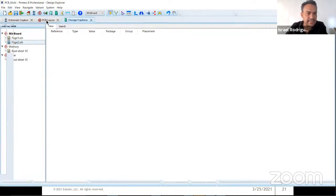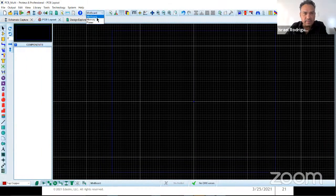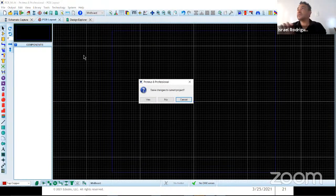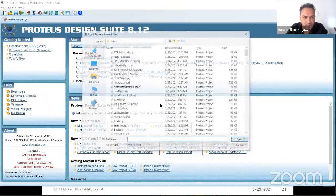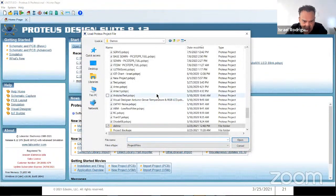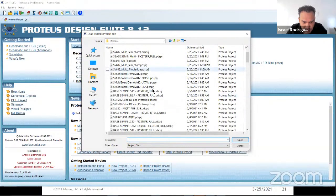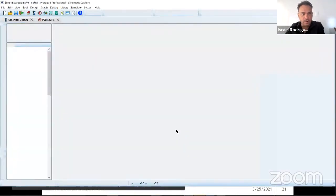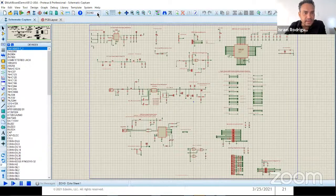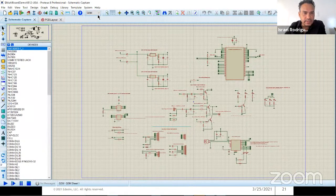And here on the layout side, we have the same way: main board, memory, power. So let's show you an example. Just a second. Okay, so let's open here a sample board. Open sample, open project. I have one board for you guys to show you. This GSM board and Echo board. So if you see here, I have Echo board and GSM board.